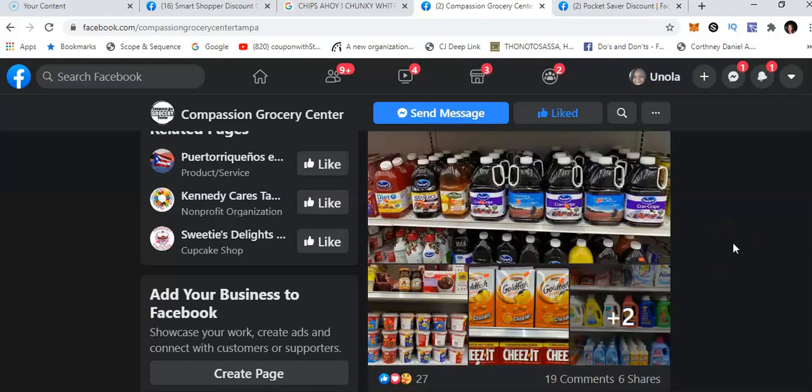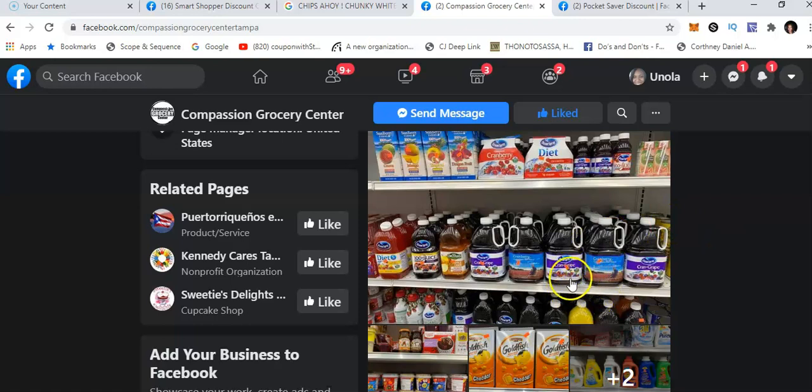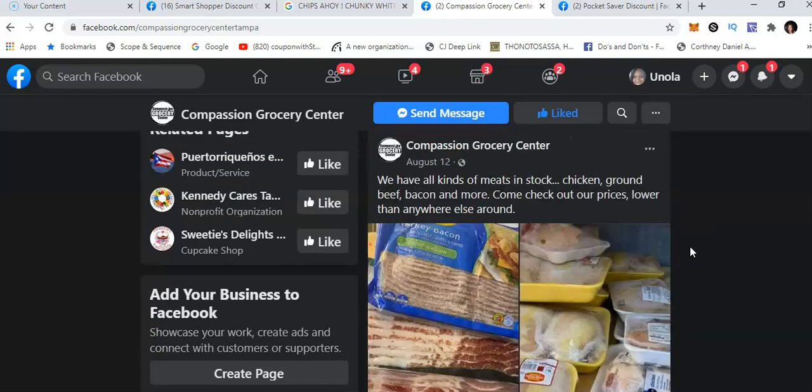This store also will stock their juices. So, for example, I went here and purchased the cran grape. It was still well within the date, and it was only $2.99 as opposed to going to maybe Walmart and paying $5 for that item.